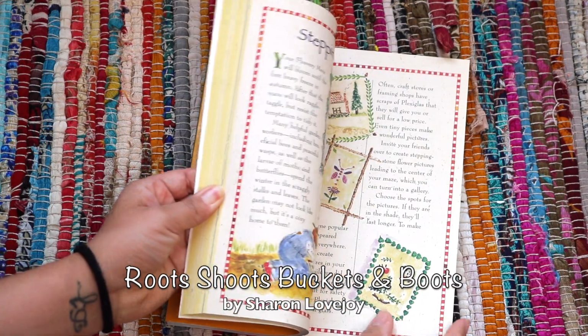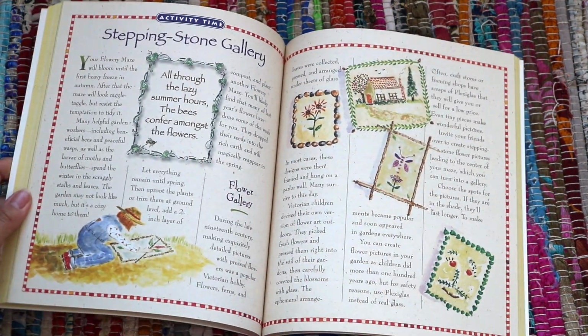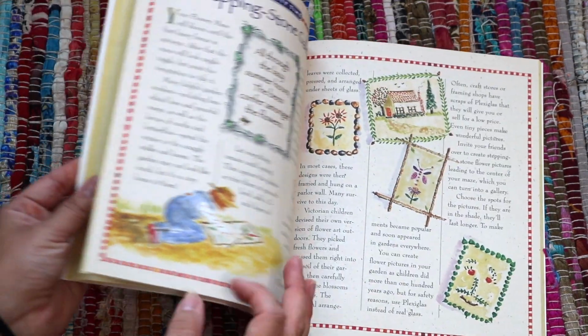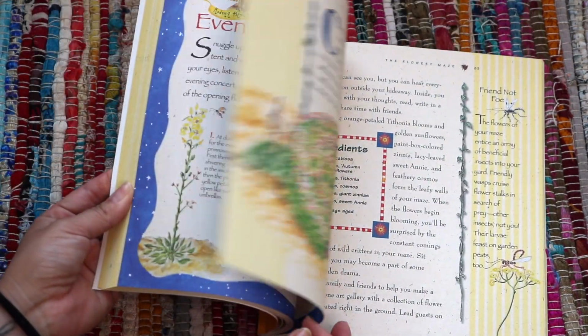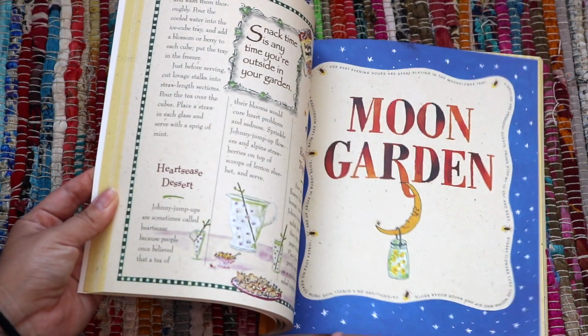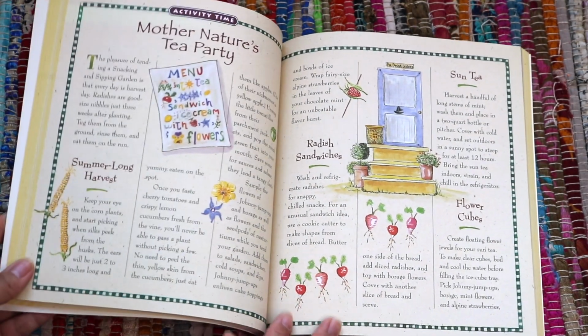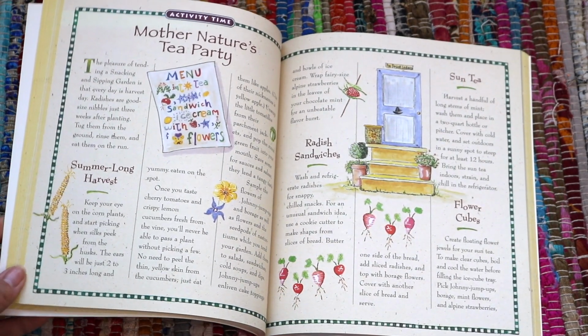Shoots, Buckets, and Boots, a book about the simple act of connecting children to nature through gardening. In this gardening book, the author presents 12 ideas in the garden where parents and kids can learn together. The ideas in container gardening and garden snacking are what mostly drew me into this resource.